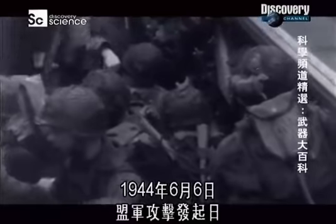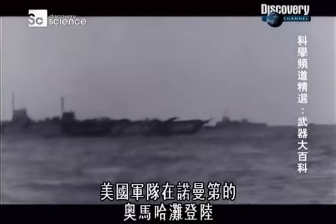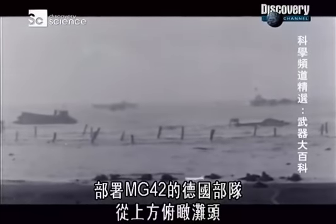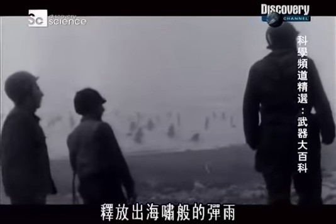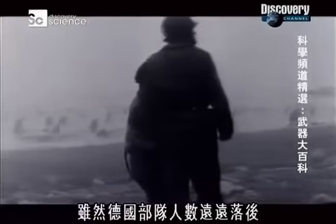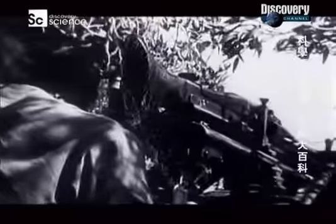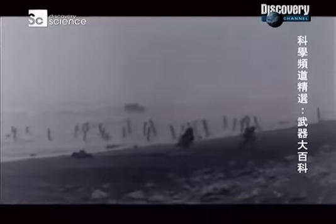June 6, 1944, D-Day. American forces land on Omaha Beach in Normandy. German troops armed with MG-42s look down onto the beachhead, unleashing a tsunami of lead. Despite the Germans being massively outnumbered, the fate of the landing hung in the balance all day. One single German gunner fired over 12,000 rounds that morning, killing hundreds of American soldiers.